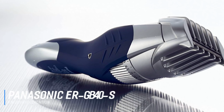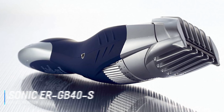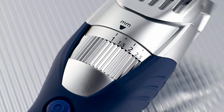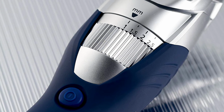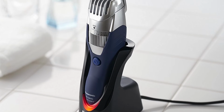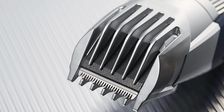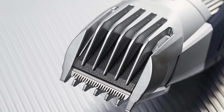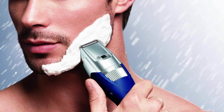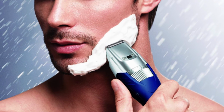The ER-GB40-S by Panasonic comes in at third of our honorable mentions. Panasonic's fully washable affair for wet and dry use is an expensive but utilitarian affair. Its horizontal dial for setting your trimmer length works well, while its curved design makes it easy to stretch into those hard-to-reach outgrowths of fuzz. Plus, you get 50 minutes usage from an 8-hour charge, which is enough to see you through most holidays and weekends away. The near-on $60 price tag is a bit much considering the trimmer isn't designed as a body groomer too, unlike the Philips Multi-Groom above.